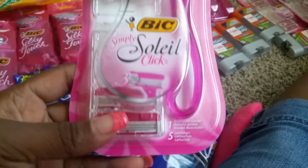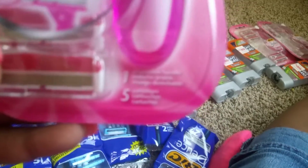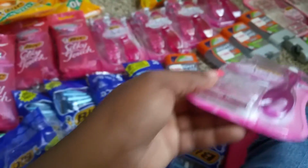These right here were another one. I paid like close to $2 for this. I wasn't mad about that because, if it focuses, well, it's doing its own little thing, but it had the 5 cartridges in one razor. There we go. One disposable handle and 5 cartridges. So yeah, I did a couple of those.